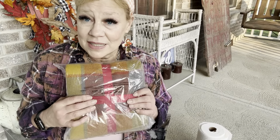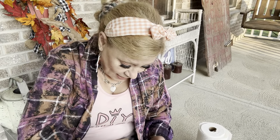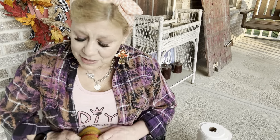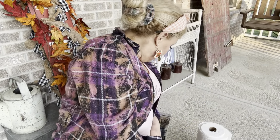I'm trying not to. Another thing I did buy, I like to sit out here in my big rocker. And I found this, and I think it's so pretty. It's a plaid blanket. It is not expensive, y'all. But it has all the fall feels. And I think it would be nice to be able to come out here in the morning. Soft throw blanket. It has all the right fall colors. Kind of matches our wreath that we made yesterday. So I'm going to put that on the big rocker.